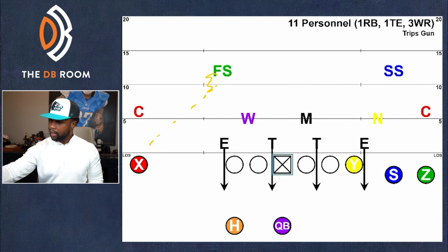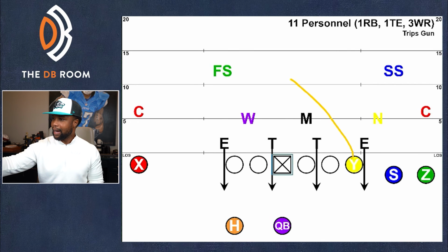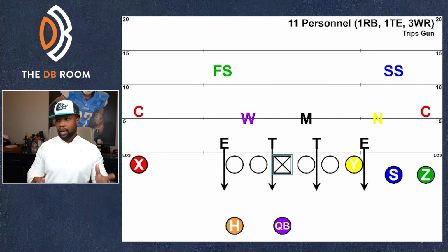You wanna give this guy your body. If you line up right here, the quarterback knows I can't throw the ball right there because this guy is standing right there. Give him your body, give him your eyes. You see the quarterback looking here? Boom. That is an interception waiting to happen, okay? That's a little more detailed type of things, okay?